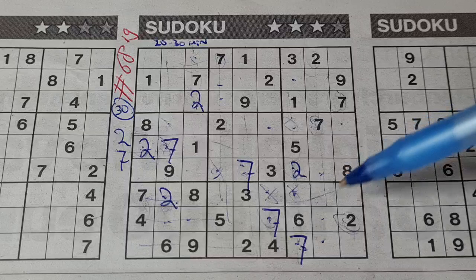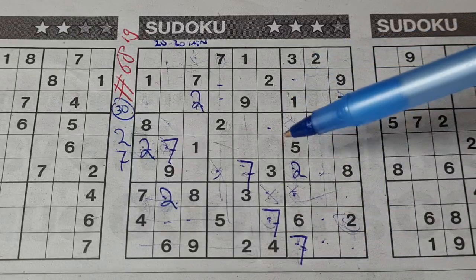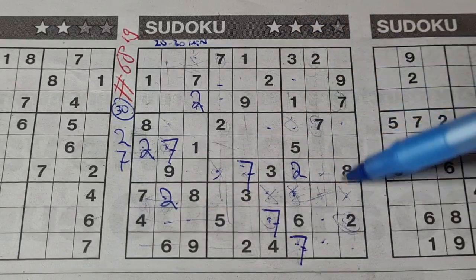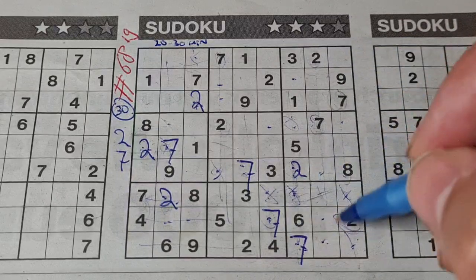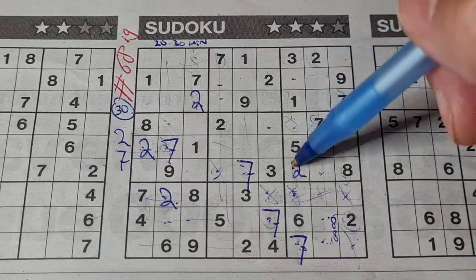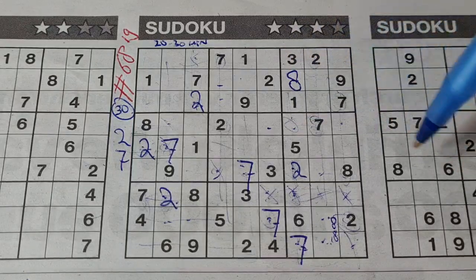Then we have here six missing numbers in this big square. One of the missing numbers is an 8. We have an 8 in this row, so no 8 in these three boxes. We have an 8 in the last column, no 8 in those two boxes. So the 8 in this big square could be here, could be there. 8 in the last column, 8 in one of those two boxes in the next column. So in that column, the only place left for the 8 should be there.